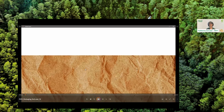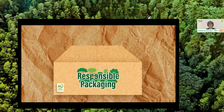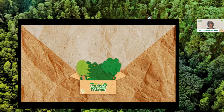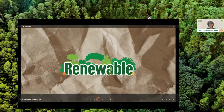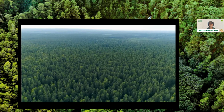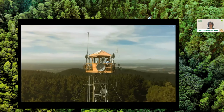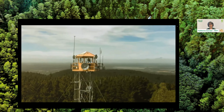Have you ever wondered what goes into a piece of responsible packaging? When it carries the PEFC label, it can contain a lot more than your products. Responsible packaging is renewable. That means if even one tree was cut down to create that packaging, it was done so from a sustainably managed forest or other controlled source.